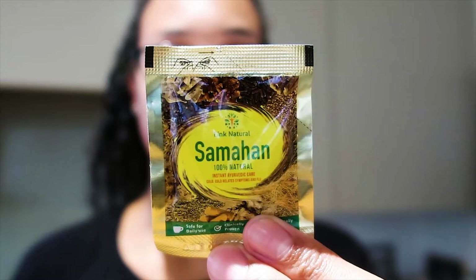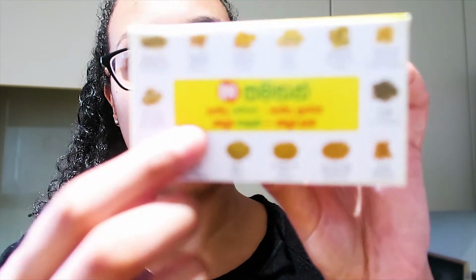You just put it in hot water, you drink it like a normal tea, and as soon as you feel cold or flu symptoms coming on, you drink this. And I'll show you the packet. It's got so many different herbs and spices in this tea.